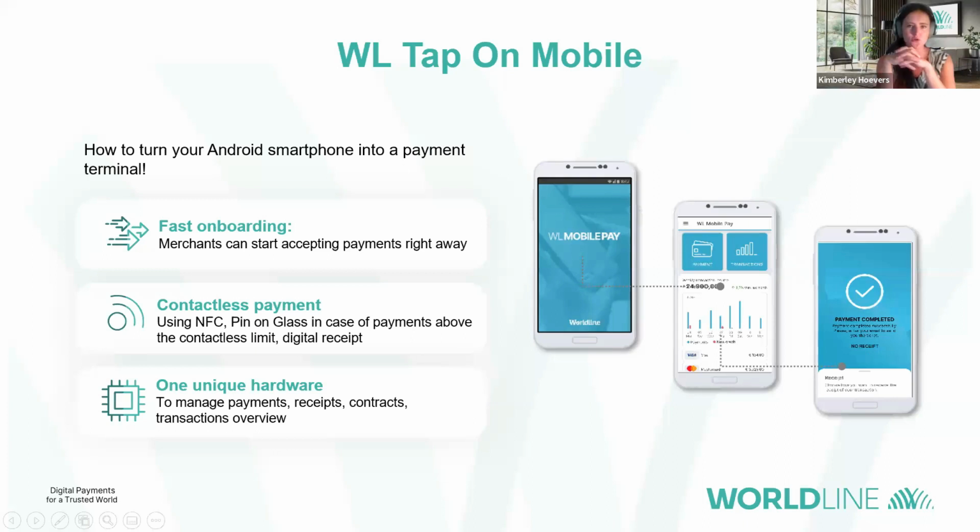Okay, so one of the solutions which we recently launched to the market is our Tap on Mobile solution, which is a payment solution which you can use on an Android smartphone. The only thing you need to do is sign a contract with us. You just download an app on your mobile device and you are able to accept payments from your guests. So let's say that you are looking for an extra payment solution on site, or maybe for something in your F&B, the Tap on Mobile solution might be a fit for you because it's quite easy to implement and straightforward. As said, you just need a contract, you download the app, and then you can go ahead.